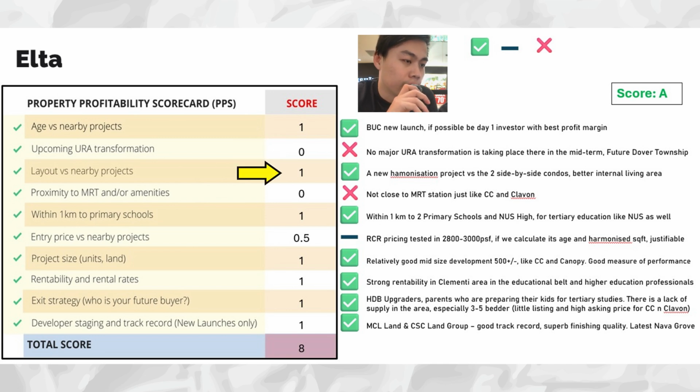So third, in terms of layout, on a broader scale, we gave 1 because this is a new harmonization project in Clementi. So if you compare side by side with Clementi and Clavon, it has a better internal living area. The next point on MRT, as mentioned earlier, is not even close to any MRT station, but we still give a 0. The next point on primary school is within 1 km to 2 primary schools and the most important NUS High IP program. There are also tertiary education like NUS as well, where families or parents want to buy because of this reason.